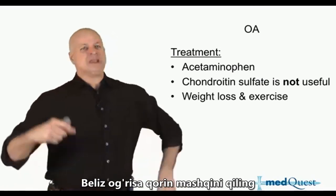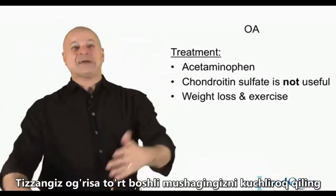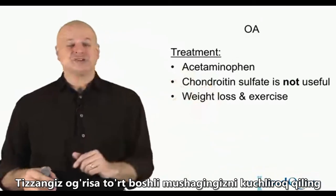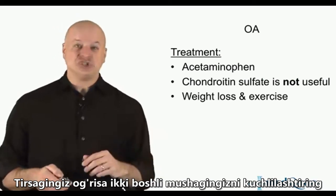You have low back pain, do abdominal exercise. It takes the weight off, takes the stress off. Make your abdominals do the work. Your knee sucks. I'm sorry to hear that. You want to put off your knee replacement? Make your quadriceps stronger. The stronger your muscles are, the less work your joints have to do.